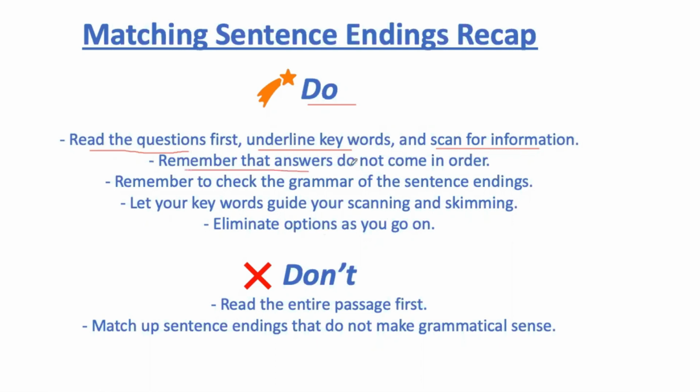Do remember that your answers do not necessarily come in order. We were fortunate to have our answers all around the same area in our example, but remember, number 38 was intertwined with number 39, and they didn't exactly come in order. Remember to check the grammar of your sentence endings. Now, in difficult passages, or the majority of the passages, your grammar will make sense for the sentence endings and the answer options. But just remember to check it out, because if you can eliminate something in the beginning, it'll always be easier for you.